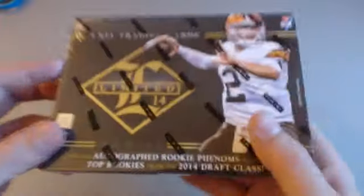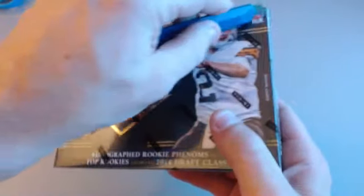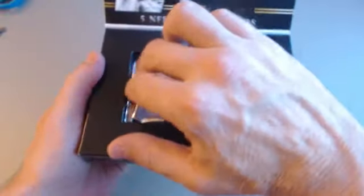All right, guys, 14 Limited. It's one pack a box, three hits. And usually you don't get anything over 99. You do every here and there, but a lot of times it's 99 and under. Pulled a nice dual patch auto a minute ago, the last one we did.